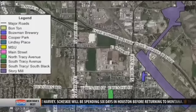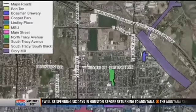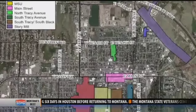Bozeman has 10 historic neighborhood districts, but none are in the area that was surveyed. Reporting in Bozeman, Morgan Davies, MTN News. Saunders believes it will take another 6 to 12 months before results on which homes meet the historic qualifications.